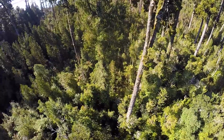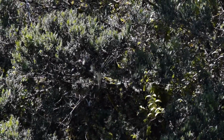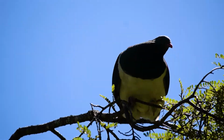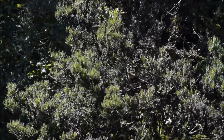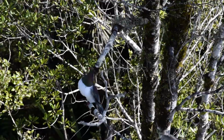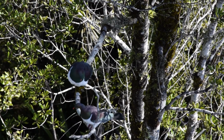But what catches most of our attention from the top of these springboards are the massive kereru, which are the native wood pigeons of New Zealand. They are much bigger than your normal pigeon, and so big in fact that they used to be the only native birds to feed on full-grown fruit. And because of their size, they're also extremely clumsy.